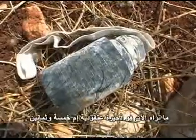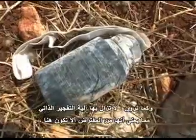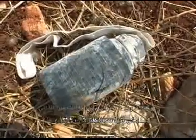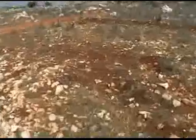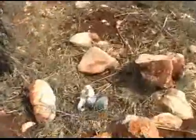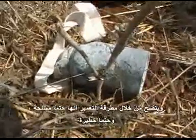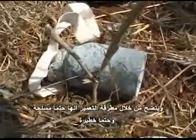What we have here is an M85 cluster munition, and as you can see, it's with the self-destruct mechanism, which means this shouldn't exist, and this should be blown to pieces. But this site doesn't just contain one, and I find yet another, and as you can see by the arming hammer, it is most definitely armed and definitely dangerous.